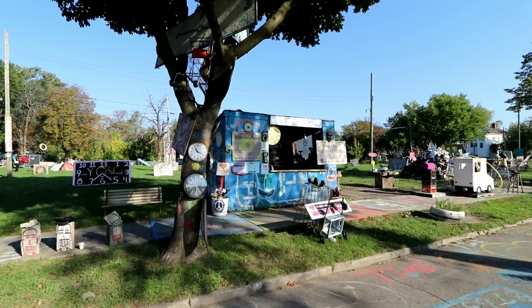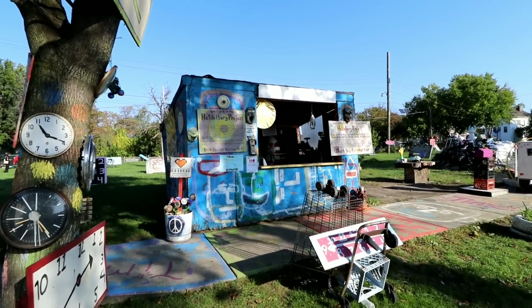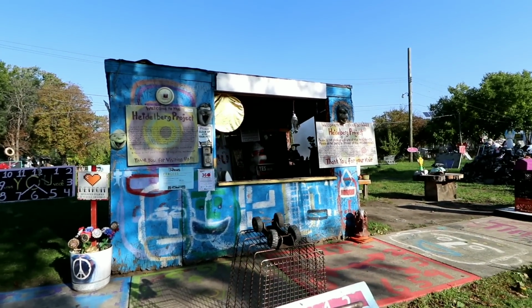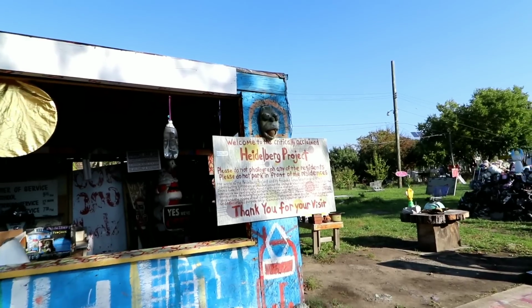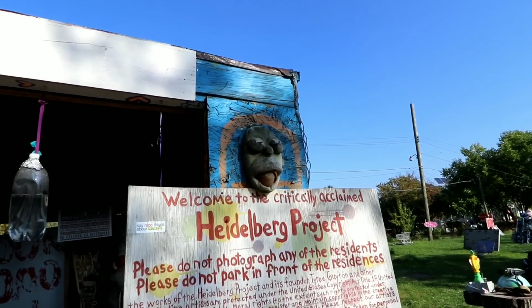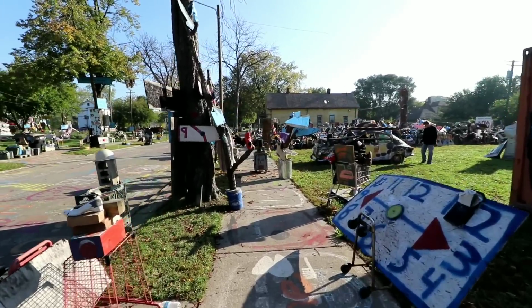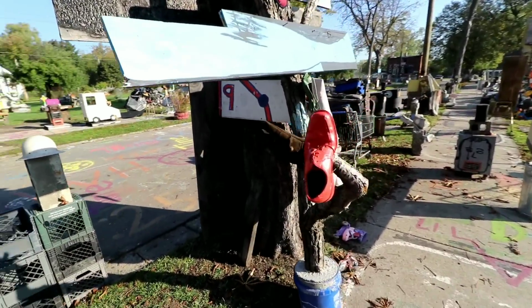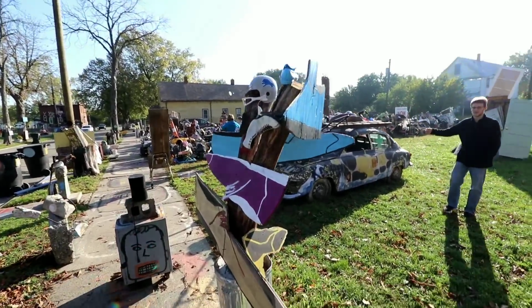Now this is, I guess, what you'd call the Welcome Center. This is the little shack that can give you any info about the Heidelberg Project. There's nobody in there. It looks like they've got Homer Simpson's face up here. Or a Muppet of some sort. This is complete chaos. I love it. There's a red shoe. Then you've got a whole shoe motif right here.